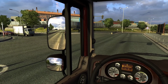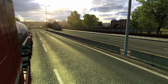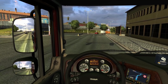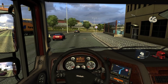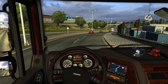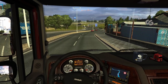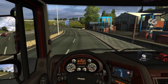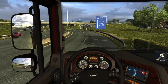Let's open the windows fully. Hear the traffic. Windows closed. But I'm happy to see that many of the improvements from the ATS beta carried over to the ETS beta as well. So they learned from ATS and applied those to ETS2. So not everything has to be from scratch, which is exactly why they decided to do the beta one at a time. So they didn't have to do all those reworks.